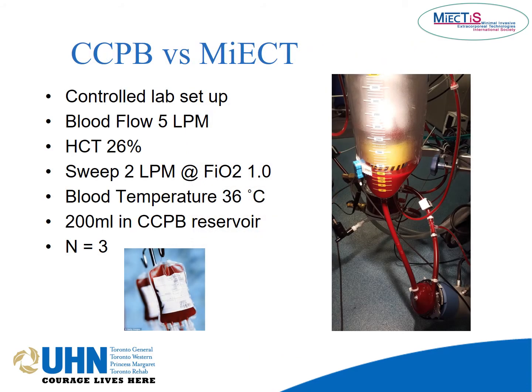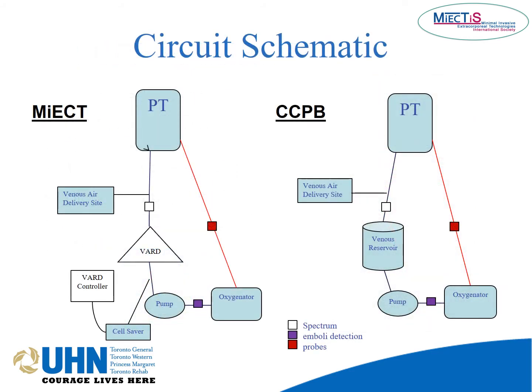So in a controlled lab setup, we compared conventional cardiopulmonary bypass to a MiECT system with a blood flow of 5 liters per minute. The hematocrit was 26% on these circuits. Sweep was 2 liters per minute with an FiO2 of 100% and blood temperature at 36 degrees Celsius. For the conventional system, we had 200 mils in the reservoir, which is the minimum operating level, and we ran 3 of these systems. Just to look at the schematics, we used a spectromonitor to actually measure air emboli. So we used one before in the venous line, before the VARD or the venous reservoir, after the pump in both situations, and after the oxygenator.